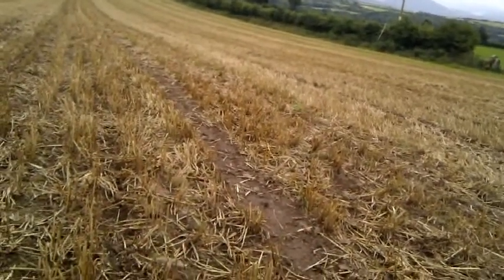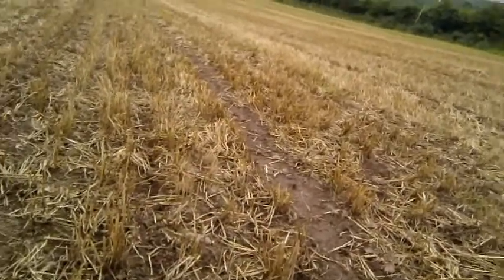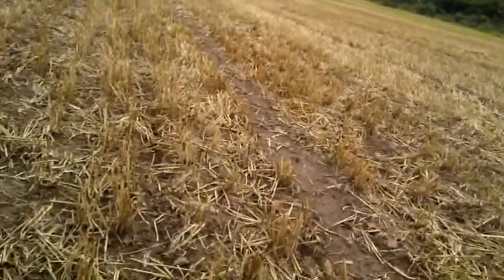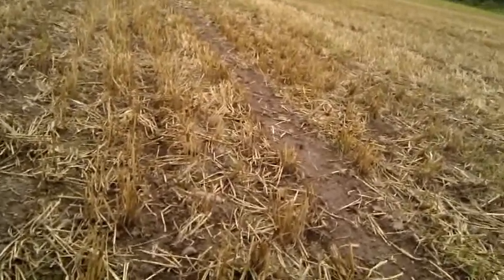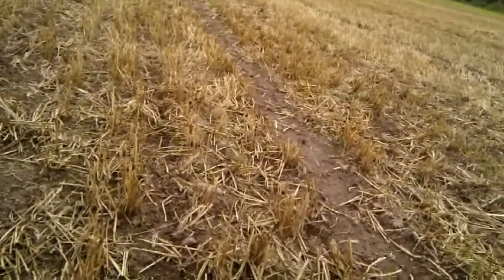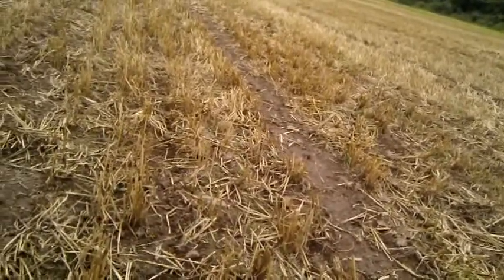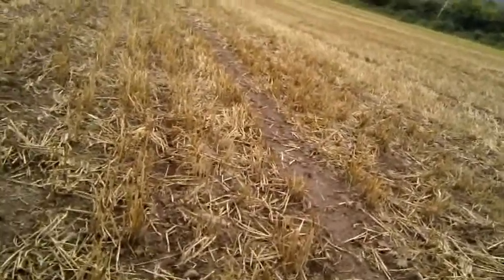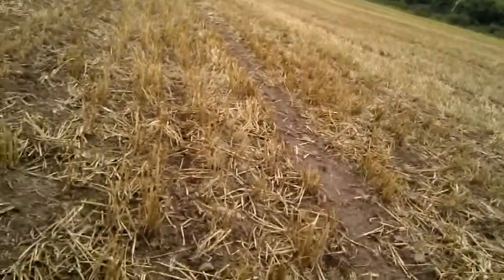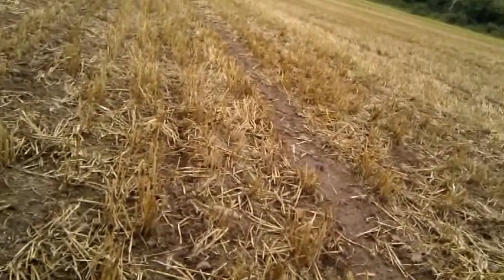Not only that, the current farmer told me that the farmer before him was a metal detectorist himself, and he'd often go out detecting the field. So it is hard work here, but you know, can't complain. I've had a few nice bits from here, so couldn't have got all of it. I hope so. I hope not. I'll carry on for a bit longer.